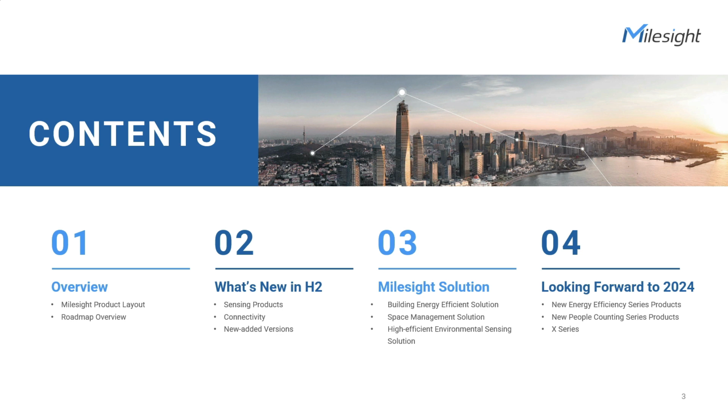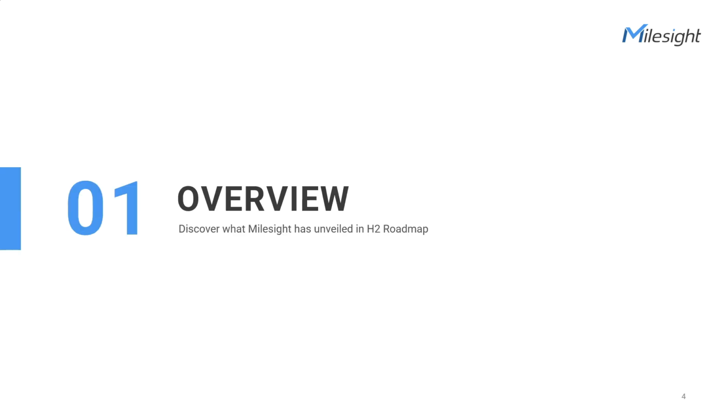We have planned 4 sessions for today's agenda, including the overview of Milesight product layout, the details of each new model and upgrades, how to work them in energy and space management applications, and finally, a sneak peek of 2024 new product concept. Now, the first session will provide an overview of the Milesight product layout, giving you a comprehensive understanding of our existing product lineup.